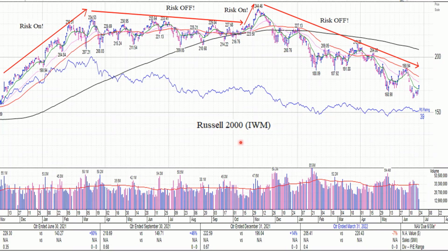I'll tell you another measure though too that really I've looked at now too in recent years, as far as risk on and risk off, is looking at cryptocurrencies. Same type of idea.